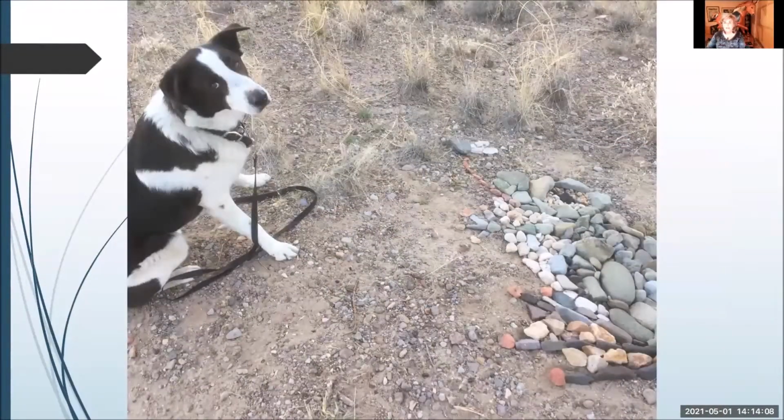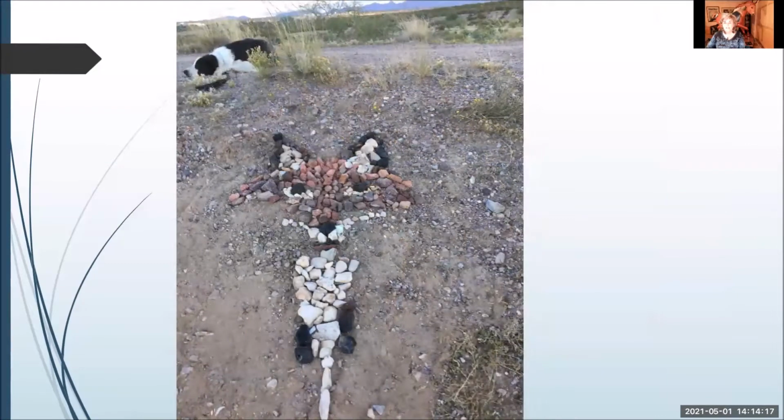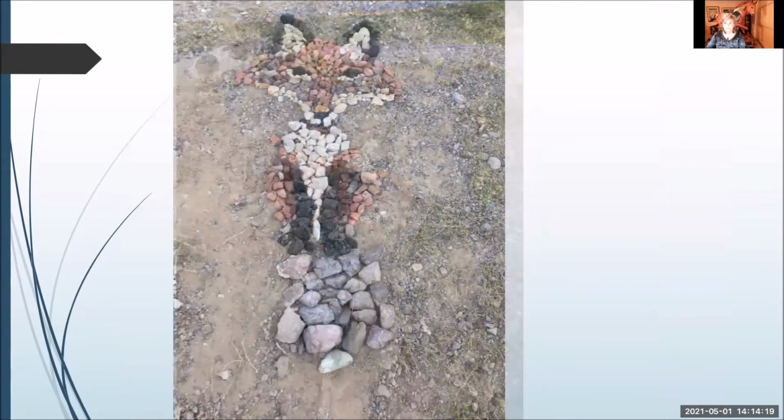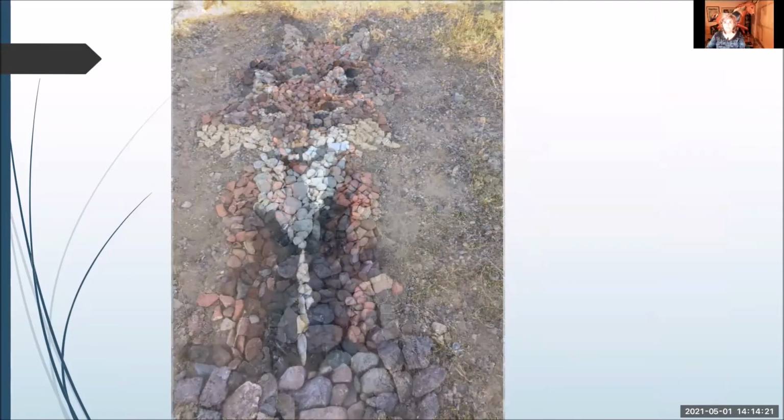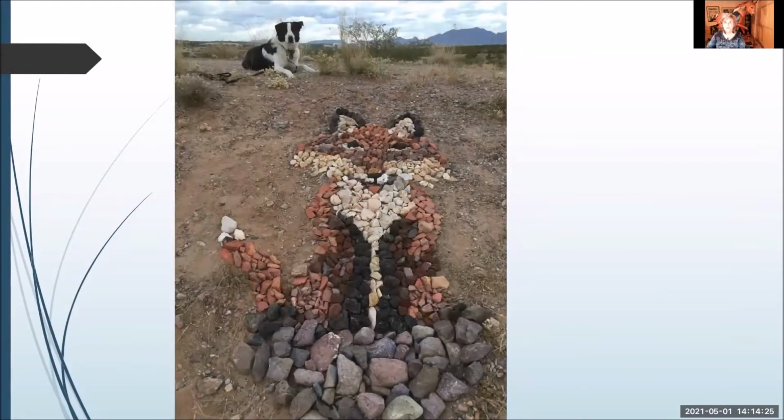And my dog waits so patiently for me. He doesn't understand what I'm doing, but he just sits and waits. Fox. Bandit posing with the fox.